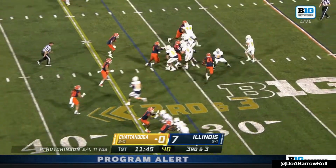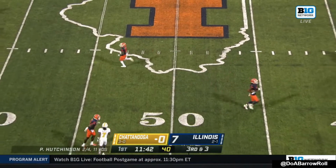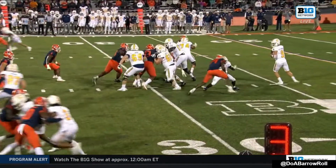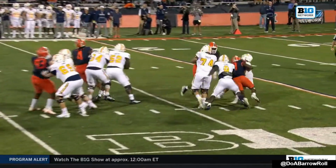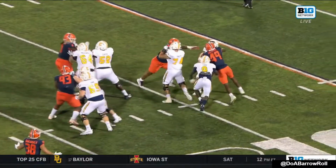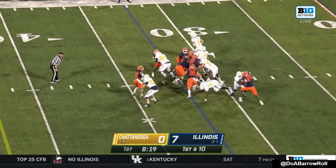Another 3rd down opportunity for this Illini defense, pressuring and in the face that time of Hutchinson. They ask a lot of the running back in this system in pass pro. Cut block last time from Ford. This time tried to go chest up with the defender because it wasn't a quick pass. That kind of shielded his eyes from the football. He didn't realize it was coming in so hot.